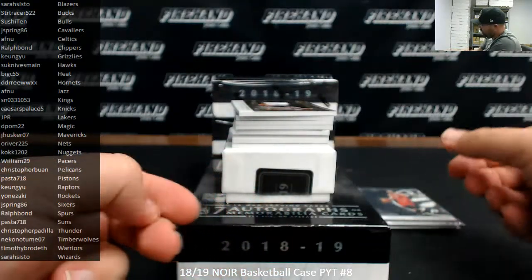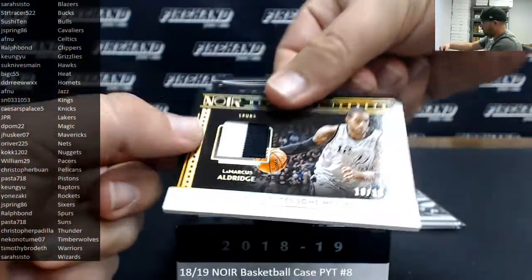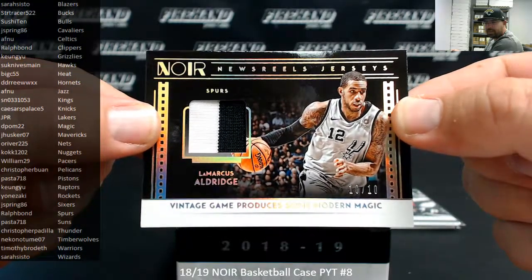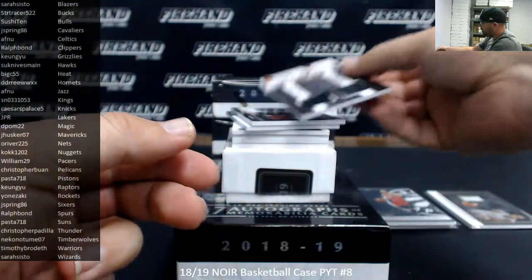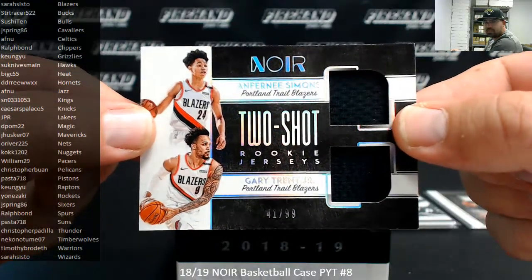Got a gold foil patch. This is a newsreel jersey, number to 10, LaMarcus Aldridge. Vintage game produces some modern magic. 10 out of 10, the Spurs belong to Ralph Bond. Got two shot rookie jerseys, number to 99 for the Blazers, Anthony Simons and Gary Trent Jr. Blazers going to Sarah Sisto.